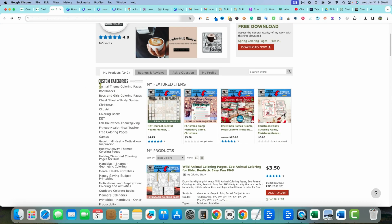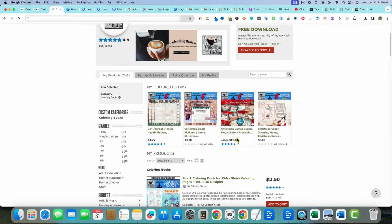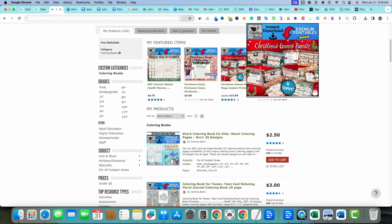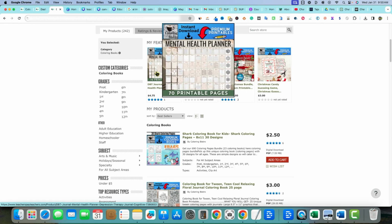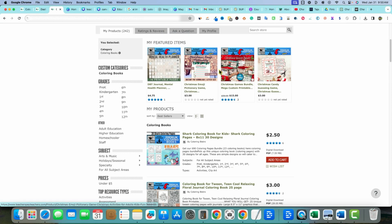When we come in here, you can see we have clip art and we have different things, coloring books. So we can go click on coloring books. And when we click on coloring books, you'll be able to see we now have some different bundles, we have games, we have different things. I'm going to show you how to make all those things in Canva. All these designs right here, by the way, were made in Canva. That's why I like Canva so much.